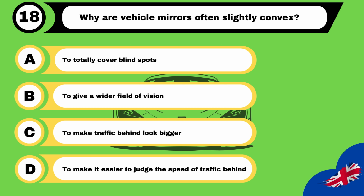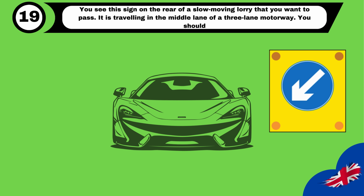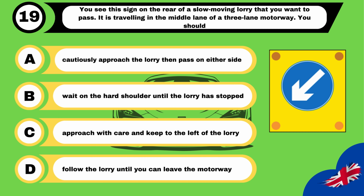The answer is B. To give a wider field of vision. Question 19. You see this sign on the rear of a slow-moving lorry that you want to pass. It is traveling in the middle lane of a 3-lane motorway. You should A. Cautiously approach the lorry, then pass on either side.